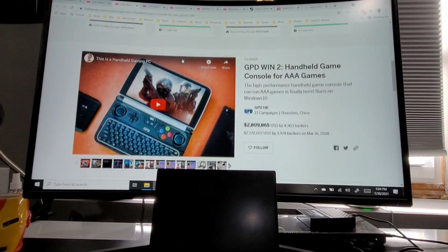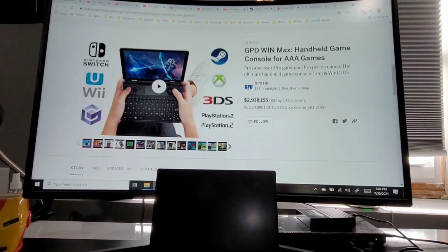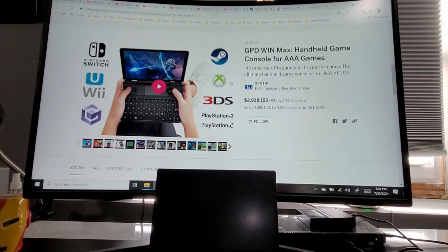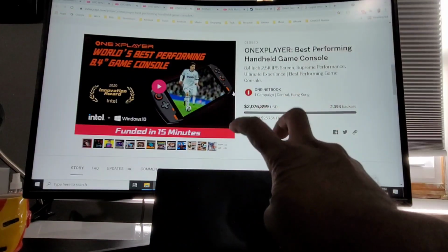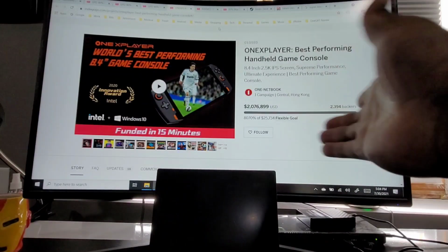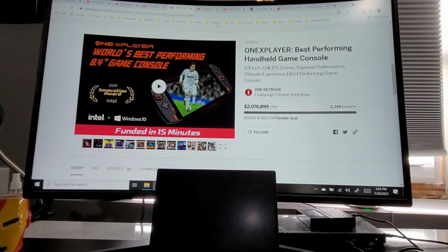With the GPD Win 2, it was 2.8 million, which is outstanding. And the GPD Win Max, if you know about that one, is a slightly bigger PC. I think it's an 8-inch screen, and it raised 2.9 mil. And the One X Player, made by One Netbook, looks reminiscent of a Nintendo Switch, and this raised $2 million, which was pretty good because One Netbook usually doesn't crowdfund on Indiegogo. So this was pretty impressive for their first time.